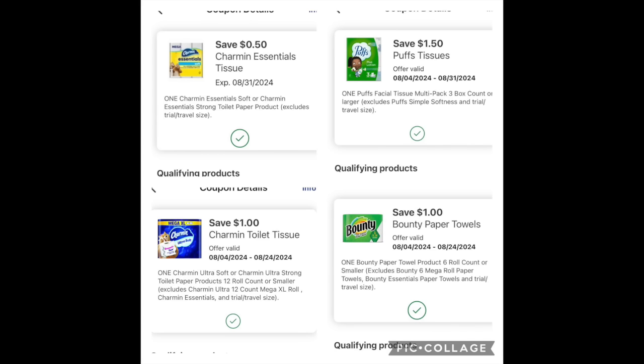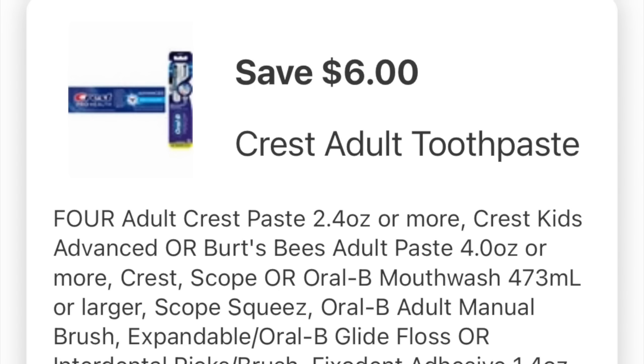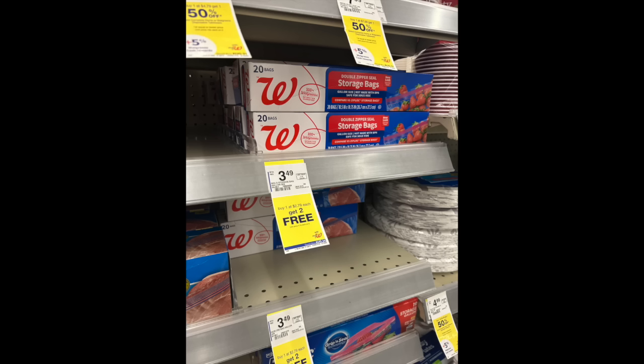These are the digitals that you're going to load: the 50 cent for the Essential, the $1.50 for the Puffs, the $1 for the Charmin, and the $1 for the Bounty. So that's $4 of coupons. We're also going to throw in 4 of these $3 brushes for exactly $12, and then we're going to load this guy, which is a $6 off of 4. Get that math right to 35. We're also going to throw in one of these guys for $2.79, 3 boxes of these bags.